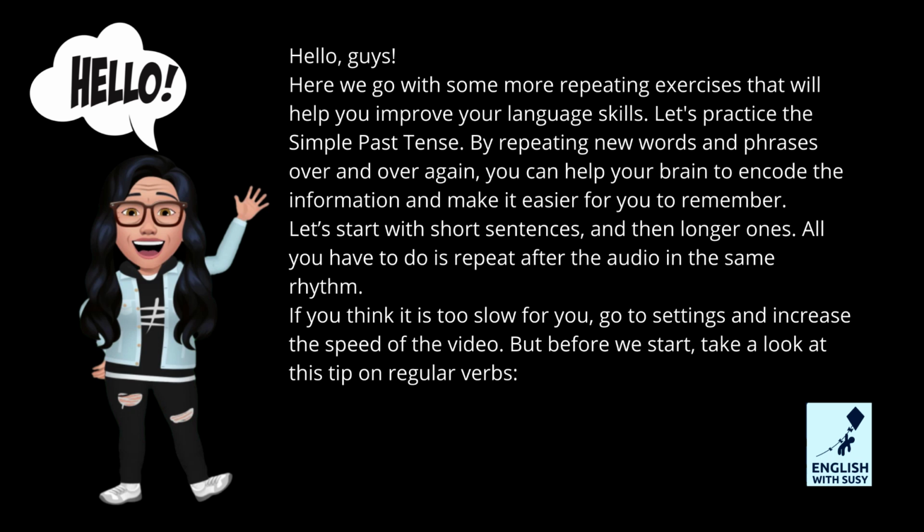Hello guys! Here we go with some more repeating exercises that will help you improve your language skills. Let's practice the simple past tense.